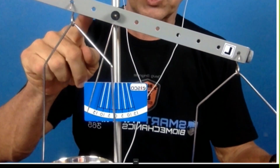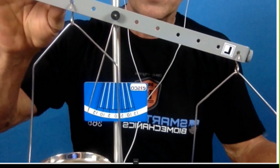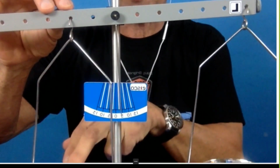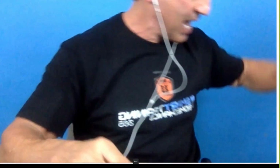So this is the compound exercise. This is the isolation exercise, right? This is what you're trying to do when you squat. You're having to use a whole lot of weight because you're not getting efficient mechanics.